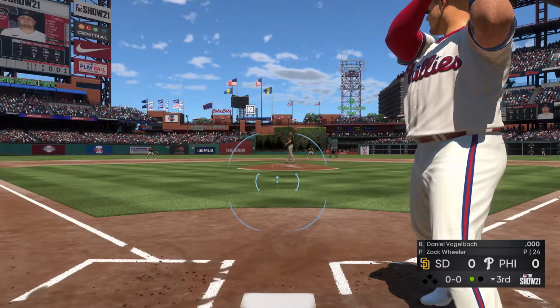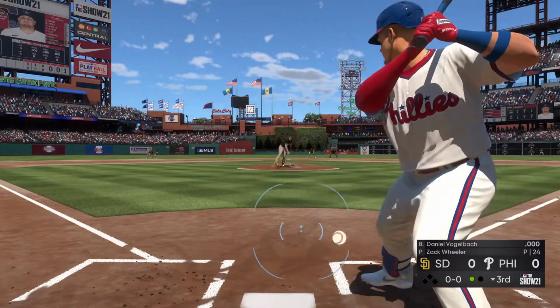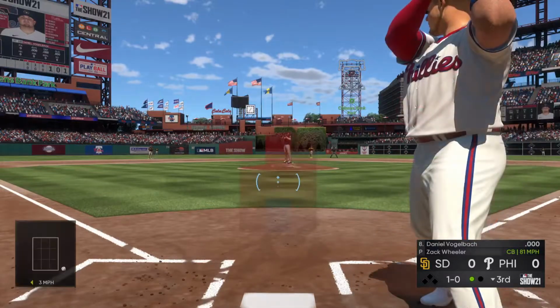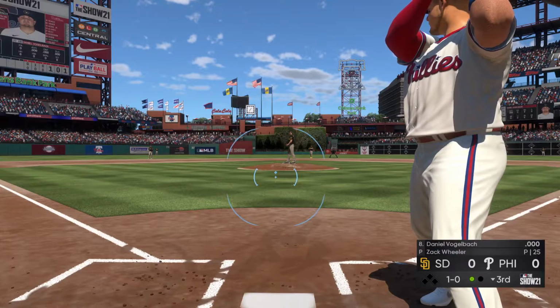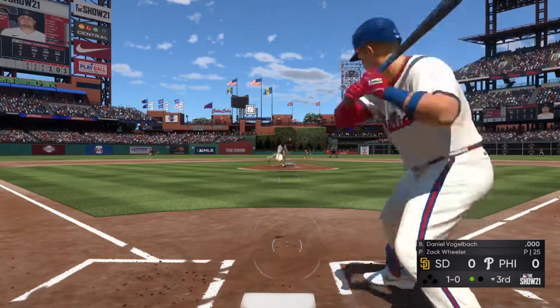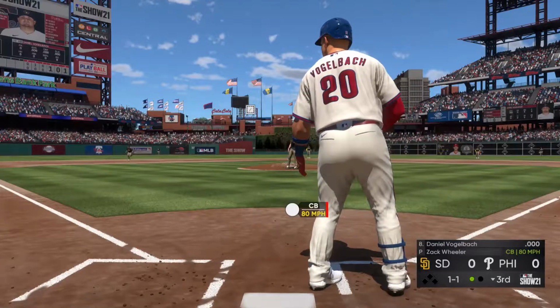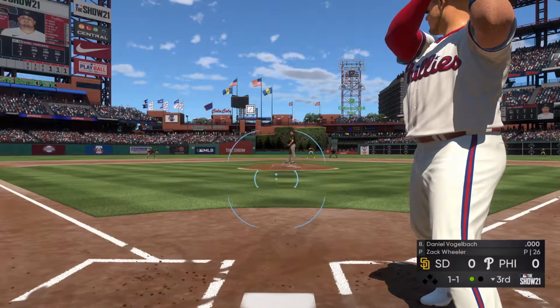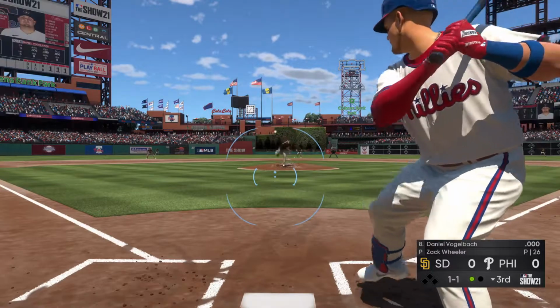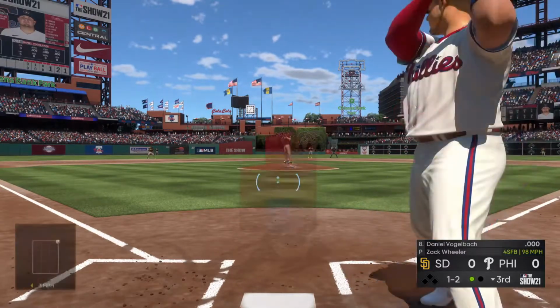Infield shifted well to the right. Here's the first pitch. A ball and no strikes. Phillies are still looking to crack into the hit column in this one. Fouled away. Vogelbach behind, ball and 2 strikes.